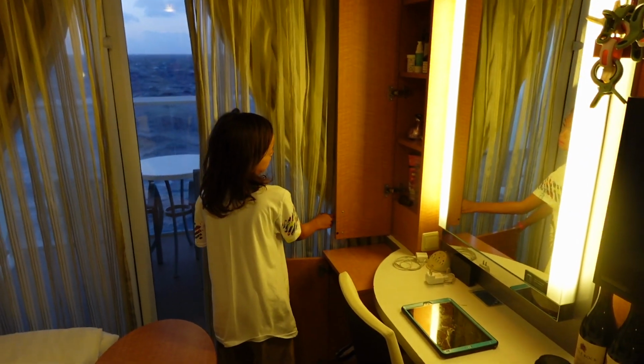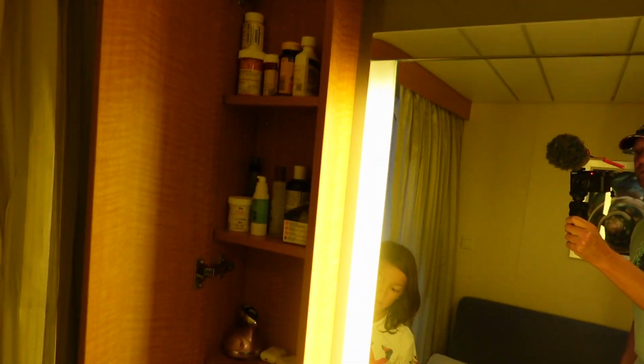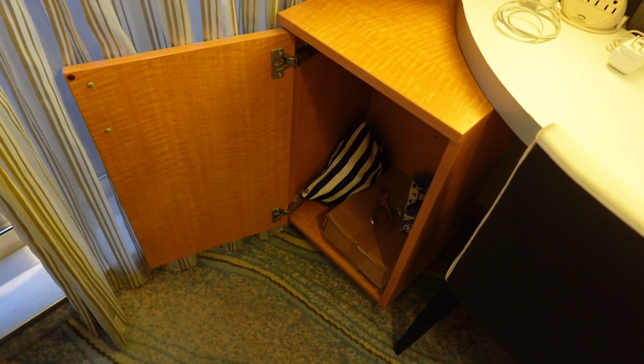All right, we'll go on the balcony in just one moment. Alex is showing you the storage. You can see some medicine right there, so that's how deep that one is. And then down below, you have enough room for a box and some bags.